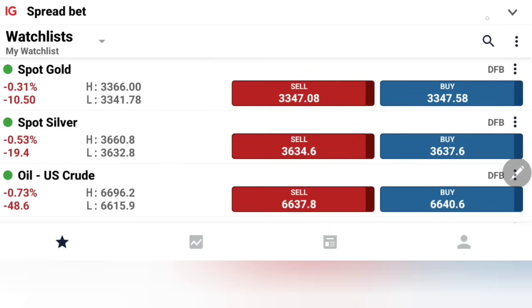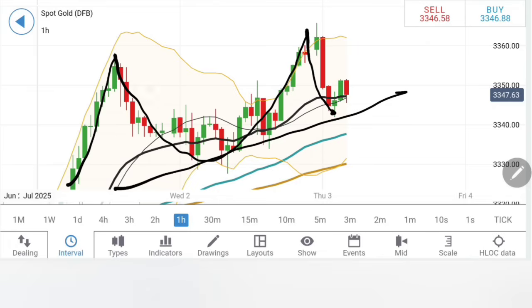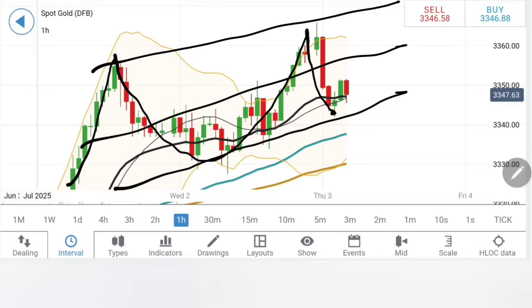Let's start. First, we'll look into gold, followed by silver. Watch till the end. Gold on the hourly chart, see what it is doing. Rise, retracement, trying to create a bullish channel, a bullish flag like this.